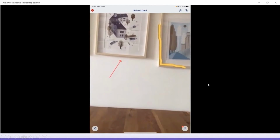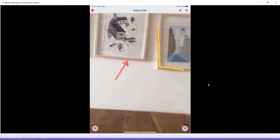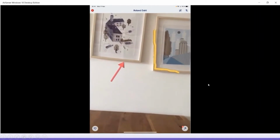Once I lift the finger, the arrow is placed into the scene as a 3D object. So I can walk around it. And again, once the other user moves the device, the arrow should stick to where it's supposed to.